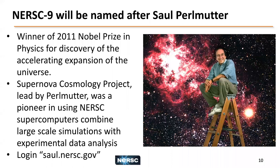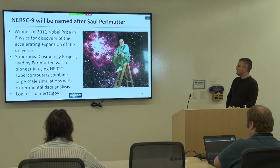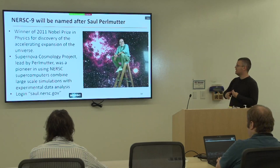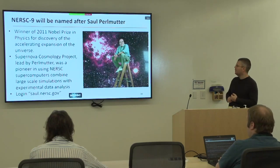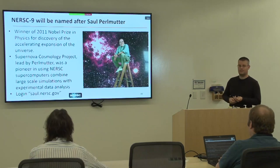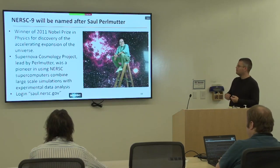So let me tell you a little bit about Perlmutter and then how we broke it down between the GPU partition and the CPU part. NERSC 9 will be named after Saul Perlmutter, who is pictured here. He was the winner of the 2011 Nobel Prize in Physics. One of the interesting stories about him is that when our director asked if he would be willing to share his name with our computer, this was, I think, the first time that we've named a system after somebody who's still alive. But Saul was fairly humble.